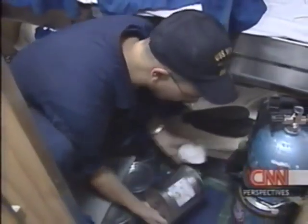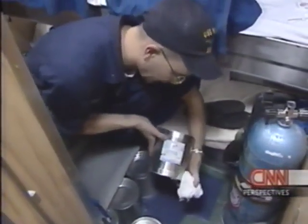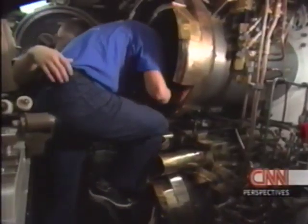This is all maple syrup. Actually, pancake and waffle syrup. For breakfast, fresh eggs, we'll store them in the torpedo tubes. Waters are cold, so they'll stay fresher for a long time. He can actually eat in the dark because the sparks that fly off his utensils provide their own light.